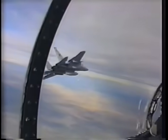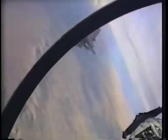On another occasion, F-15s from the same wing engage 2 MiG-25s, and one explodes in the pilot's field of view. Again, the engagement as recorded from the U.S. fighter.